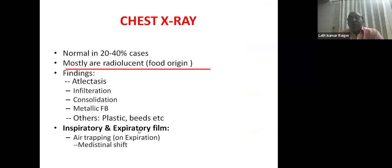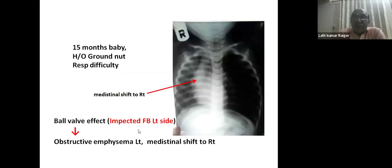In the X-ray, in 20 to 40% of cases, the X-ray may be normal because mostly foreign bodies are radiolucent. But there are findings we have to check. There may be atelectasis, infiltration, consolidation, and if a metallic foreign body is there, we can visualize it. It is beneficial to take the X-ray in inspiratory and expiratory phase, by which we can appreciate that there is air trapping, and that can lead to collapse or mediastinal shift.